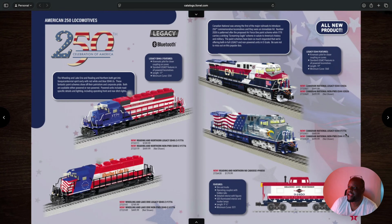So right into it, America 250. I'm not going to spend too much time on this because we've seen a lot of America 250 this year, right? We saw the Big Boy coming out celebrating America 250 with a lot of flags. We saw rolling stock. We saw some American reefer cars that were super amazing in detail, and even patriotic passenger cars, the wood-sided passenger cars. So we've seen a lot of this.